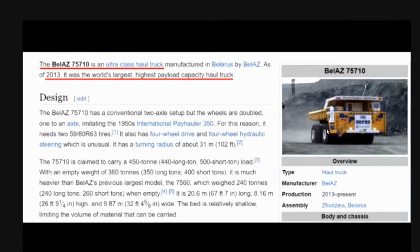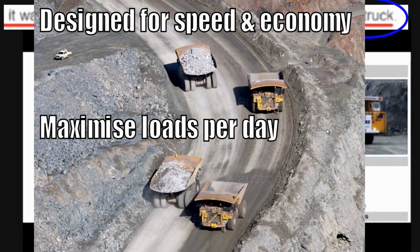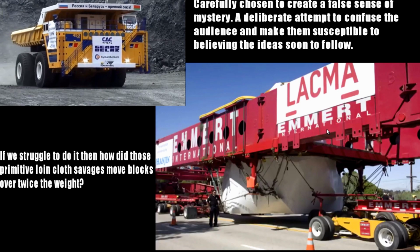It's meant to go up and down these steep roads, especially in pit mines. It's going up and down the roads. It's got to work all day long. It's got to be reliable, and all, but it's not a cutting edge weight limit. There's a whole other thing pushing this.